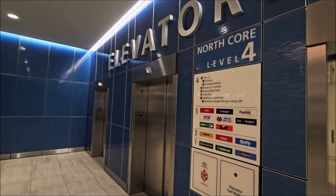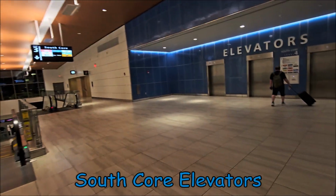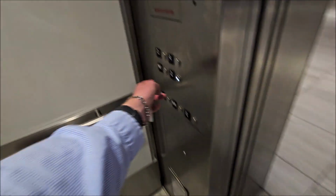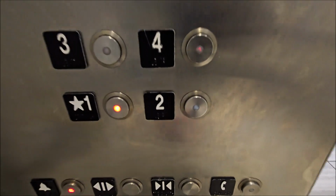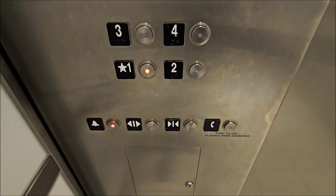All right, the South Core elevators are identical to these ones. We're gonna go and ride those next. All right, here are the South Core elevators. Floor 2. Elevator is going down. Interesting how there's 2 different colors. I think that's the only one that's white. The rest are red. Floor 1 lobby.